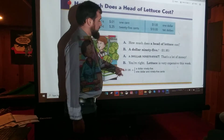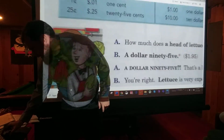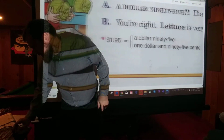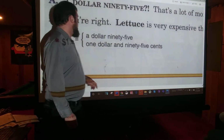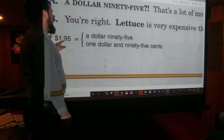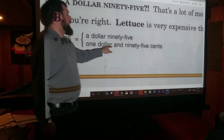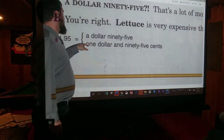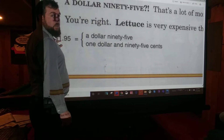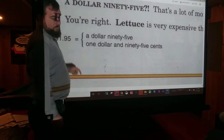And notice down here, we've got a little asterisk. Let's zoom in on that so you can read it. When you see this, this means $1.95. We can say $1.95 or $1.95. Those are 2 ways to say the same thing. Okay? So if you see this, those are your options.